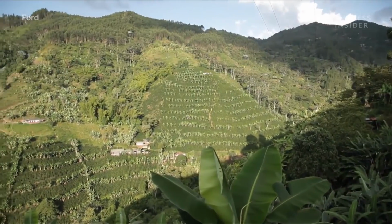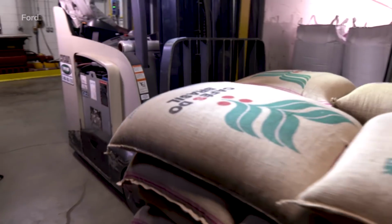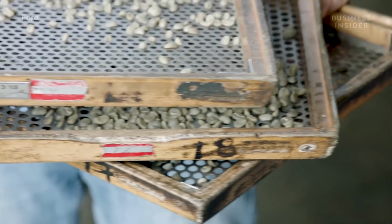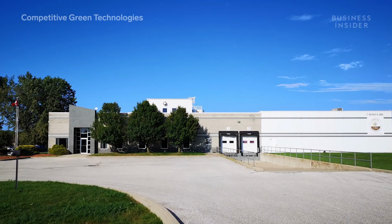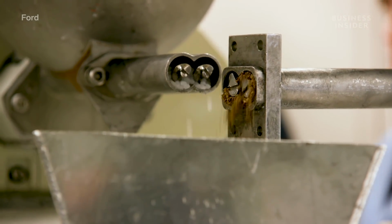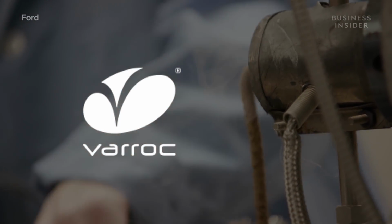It all starts where the coffee beans are grown, South America. The beans are collected and then shipped to the roasters. When the roasters roast the beans, the skin comes off. The coffee chaff is collected and shipped to Competitive Green Technologies, a biotechnology company in Ontario, Canada. This is where the coffee chaff and plastic are mixed. The mixed material is then shipped to a company called Varroc, which molds and assembles the headlights.